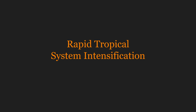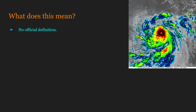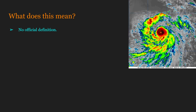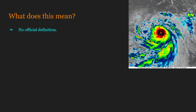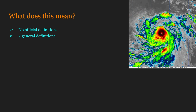Rapid Tropical System Intensification, just shortened to Rapid Intensification, is used to describe a tropical system that is rapidly increasing in wind speeds, simultaneously decreasing in pressure because that is just how low pressure systems work. You might be asking what rapid intensification truly means if you've never looked it up before, and understandably so. The problem is that there is no official definition.